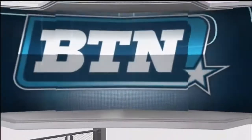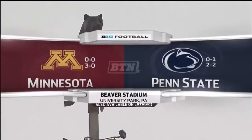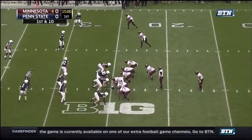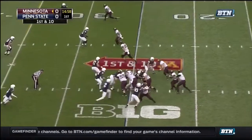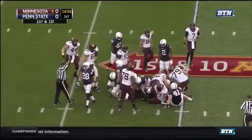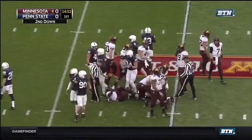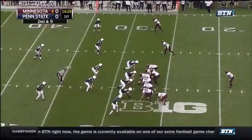Penn State hosting Minnesota as they battle for the governor's victory bell here in Happy Valley. Back run game today as well to keep that Penn State defense honest. Starting in the backfield is Rodney Smith, and they do give it to Smith. A little bit of a second effort got him a couple yards to the right of center, tackled by the corner Christian Campbell. Pro style.